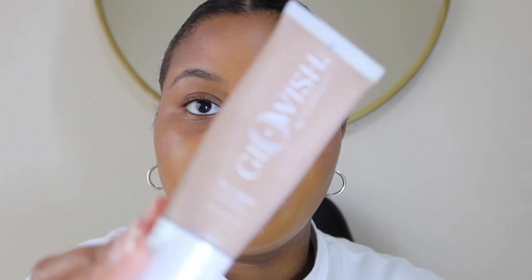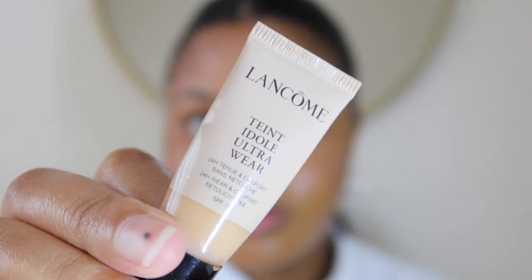So if you would like, you can set this, or if you have oily skin, then you can go ahead and set that. My current favorite foundation combination is the Glowish by Huda Beauty skin tint and the Lancome Teint Idole Ultra Wear foundation. I'm currently using the sample because my foundation broke, so I just used this one. My shade is, okay, in the Lancome Teint Idole, I'm a shade 7 Sable, and the skin tint from Glowish is 08.